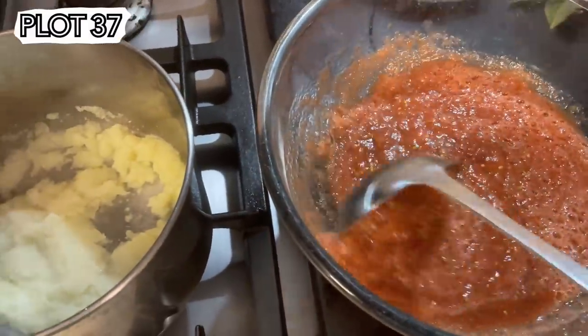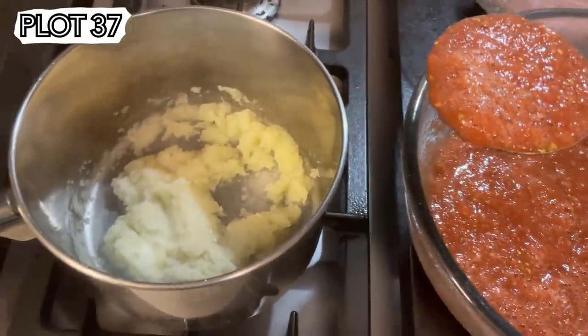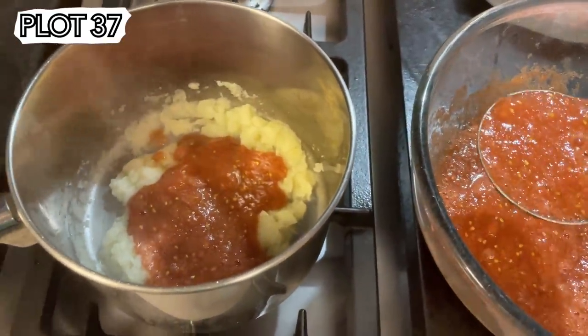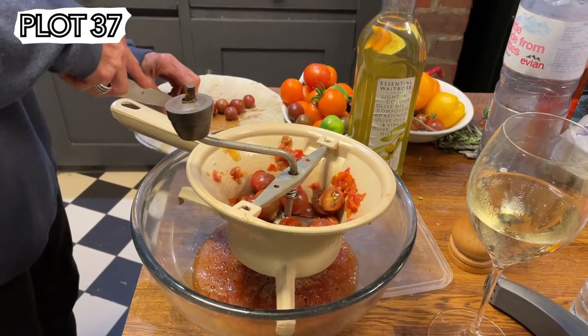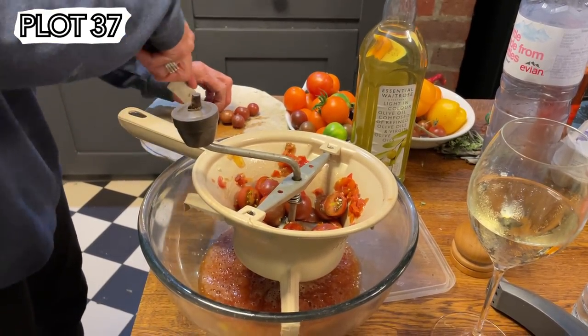Right, once the onions are cooked down, you want to add some tomatoes. So it can be tinned tomatoes. These happen to be our own tomatoes, just put straight through the mouli. Quite a lot of the tomatoes that we picked off at the end of when I was stripping them have gone a bit sad, so we've just been processing them by putting them through this thing. So simple. It's not electric or anything.